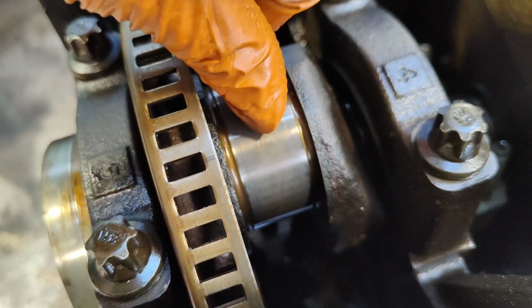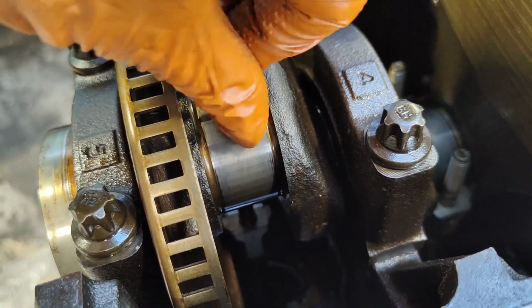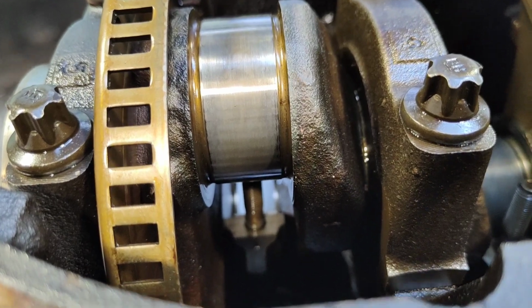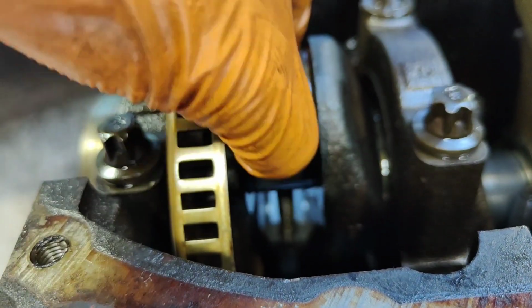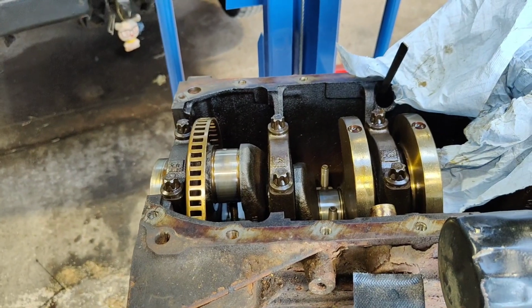Just to show you the crank, no perceivable damage, score or marks. However, on all of them, see this bizarre step-in type thing? No idea what it is, you can't even feel it. But I tell you what I am going to do, ignore it.